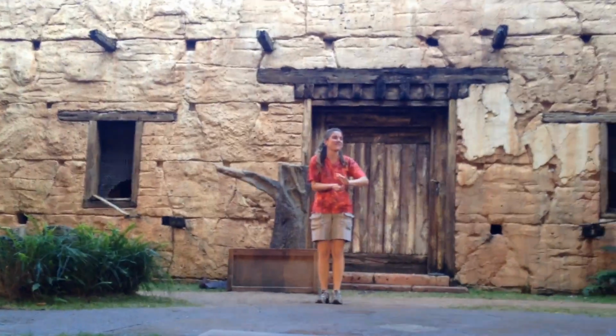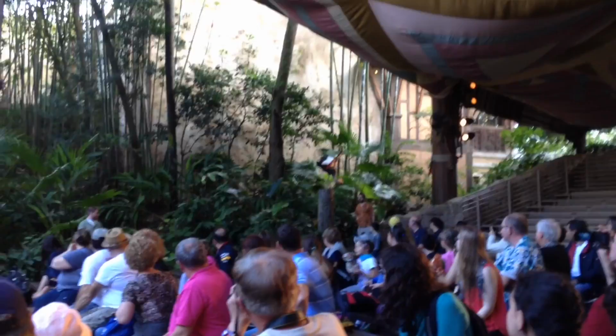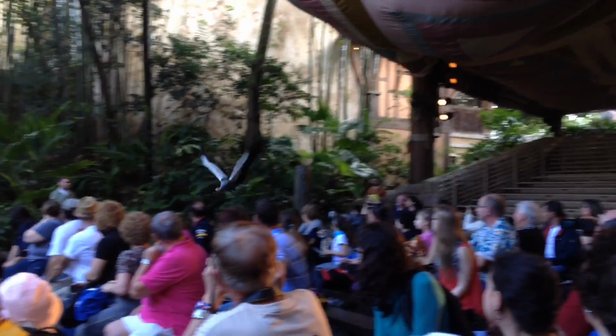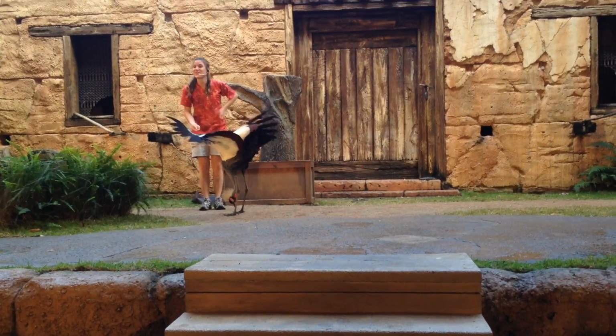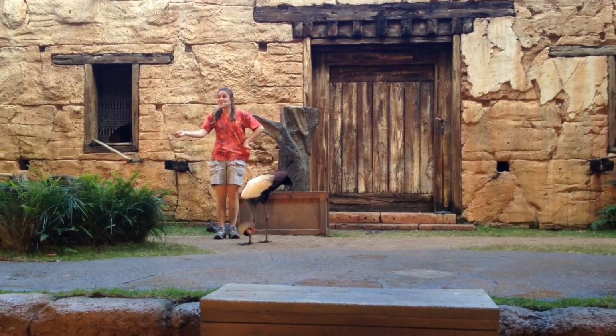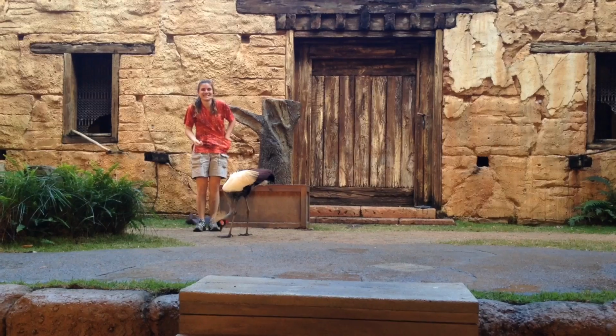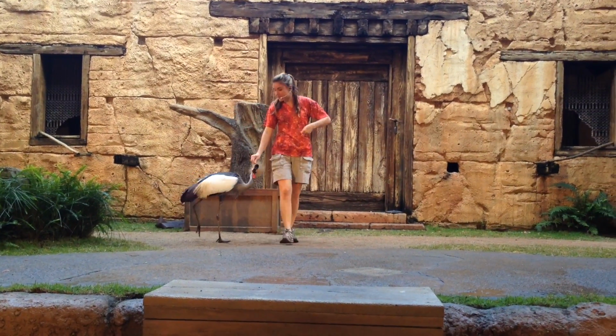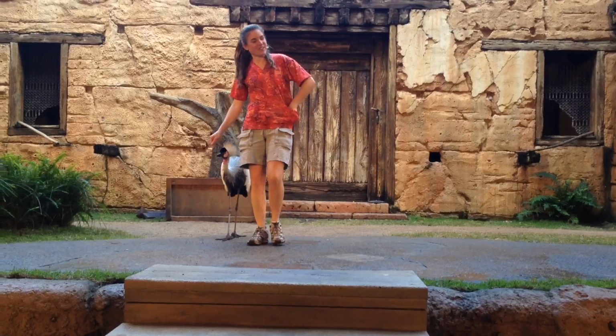Crown crane, we have one joining us right over there. He's going to make his way to stage. Check out this amazing 6-foot wingspan. Wow. Fraser! Fraser Crane! Thank you. Crown cranes get their name from the tuft of golden feathers on the top of their head. Looks a lot like a crown, right?